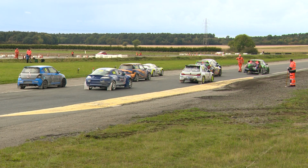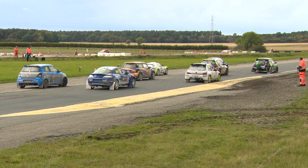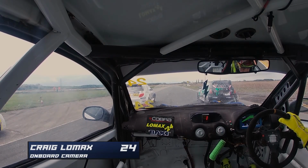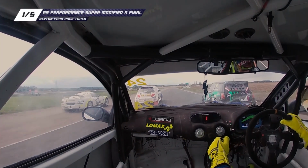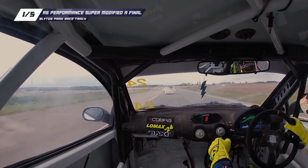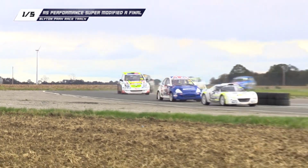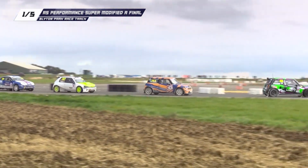Next up we have the AS Performance Super Modified category. 2 heat wins for Tony Lynch in his Ford KA, giving him pole position. On board with Craig Lomax in the Citroën C2. The other heat winner on the front row, Todd Crooks in his BMW Mini, but a super start by Jason Bleasdale, an absolute flyer in the Vauxhall VX220. Newcomer to the Super Modified category. He goes into the lead ahead of Tony Lynch. Lomax in 3rd. Todd Crooks goes down to 4th.